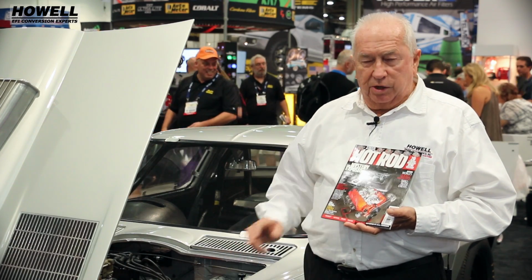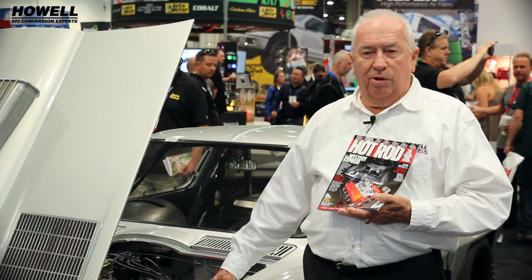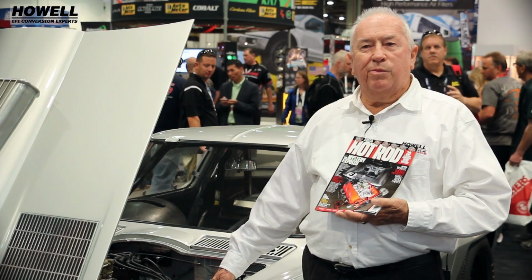So it's described in this issue of Hot Rod Magazine, but it does my heart good to see, this being the 50th anniversary of the big block Chevrolet, that much interest in this old stuff. For me, it was the project that launched me into a performance career with Chevrolet for the next 20 years. So it was a blessing for me, and I hope everybody enjoys it.